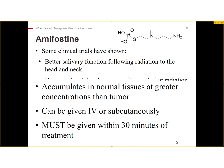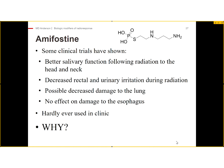And some clinical trials have shown better salivary function following radiation to head and neck if you give amifostine. Decreased rectal and urinary irritation during radiation if you give amifostine. Possible decreased damage to the lung. We don't use it in clinic. Why? Because it's horribly toxic.